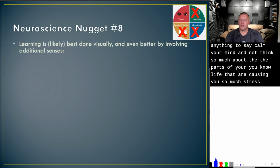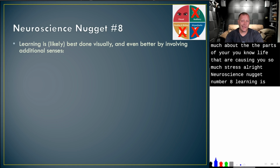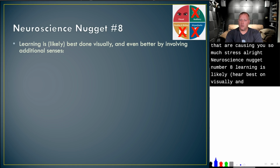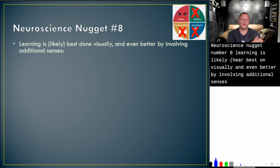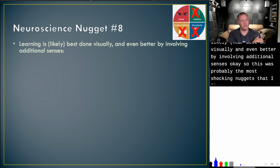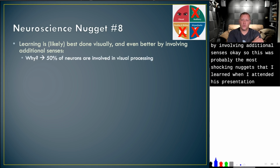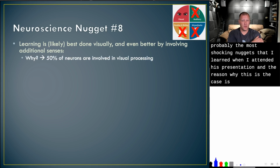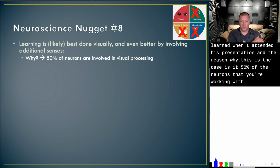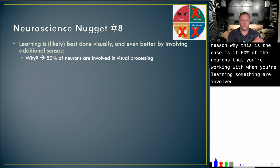All right, neuroscience nugget number 8. Learning is likely, in parentheses here, best done visually, and even better by involving additional senses. Okay, so this was probably the most shocking of all the nuggets that I learned when I attended this presentation. And the reason why this is the case is that 50% of the neurons that you're working with when you're learning something are involved in visual processing.